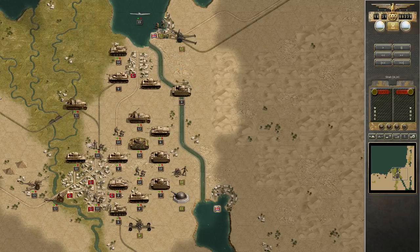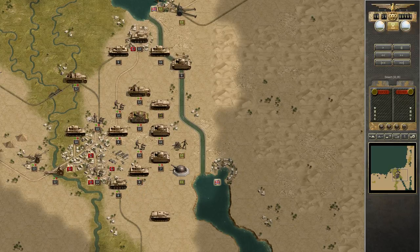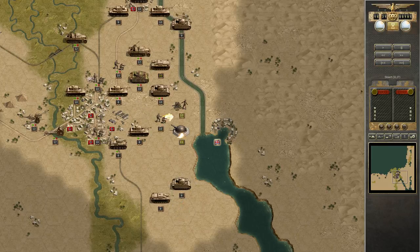So we have to cross the Suez Canal, which is not easy, I might add. You have to sit on the canal for an entire turn to cross it. And as you might have imagined, that is not exactly ideal, so... Apparently I knew that scout car was there. Good thing, too, because he could have easily got in behind us there.